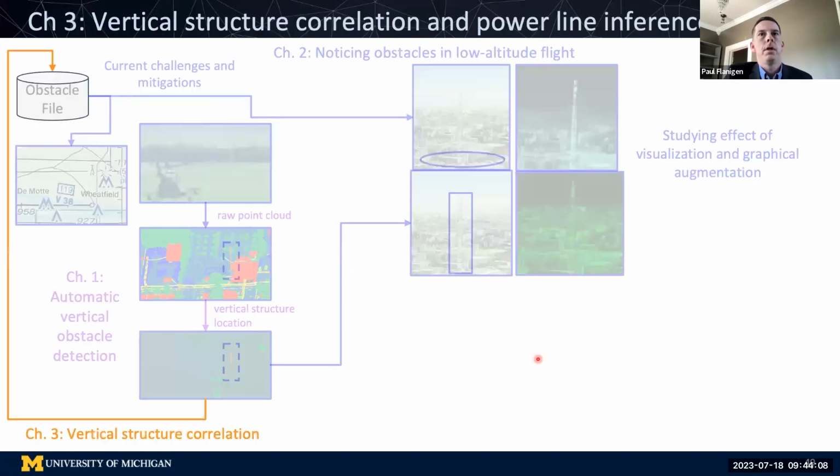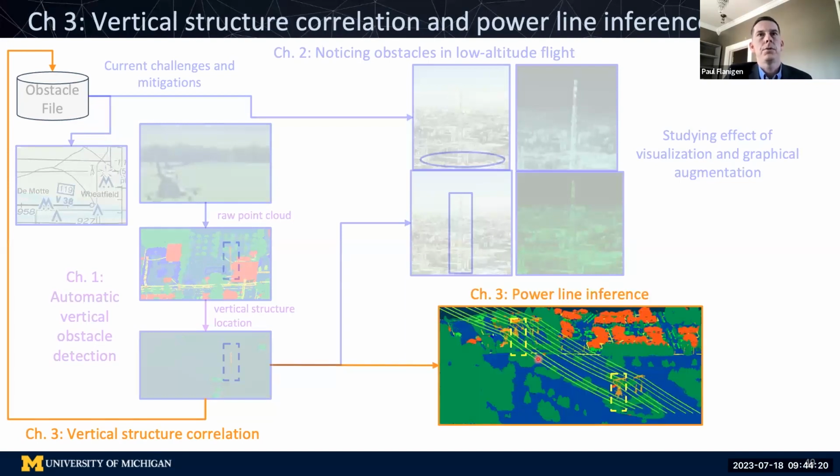All right, for the final chapter. Given that we have this vertical structure information, how can we try to fix the database which underlies a lot of these graphic augmentations and mitigations which exist nowadays? And how can we infer the presence of power lines?